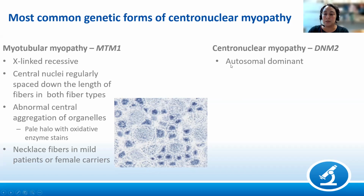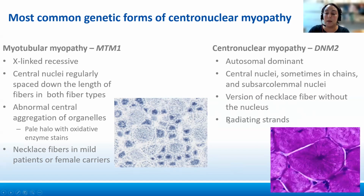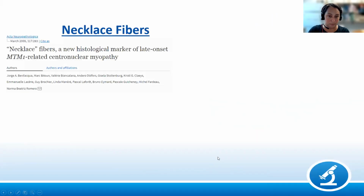Centronuclear myopathy is autosomal dominant, with central nuclei sometimes in chains and subsarcolemmal nuclei. This also has necklace fibers, but the necklace fibers here do not have a nucleus, and I'll show you what that looks like. Radiating strands are another thing that can help you think about centronuclear myopathy. So you see there's a central nucleus here, and on this PAS stain you see these radiating strands coming out almost like spokes on a wheel from that central nucleus. That should be a clue that you may be dealing with a centronuclear myopathy.